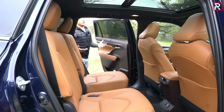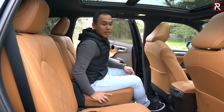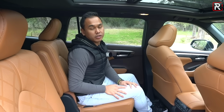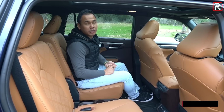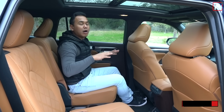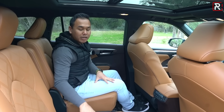Now, of course, the Highlander being a family crossover, let's hop into the second row here and see how the space compares. The first thing I want to talk about, this Platinum grade model does come with captain's chairs. If you want an actual bench here to increase seating capacity to 8, it's actually standard on the L and LE. XLE and up trims have the second row captain's chairs as standard. You can option in the bench seat if you want on the XLE or Limited, but Platinum only seats 7 people.